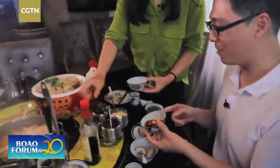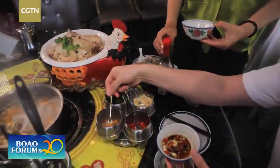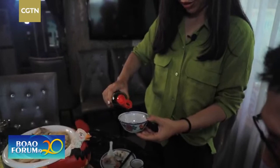So this is also a local Hainan specialty. This is more spicy than the red pepper. You can see it in Beijing. The waitress has taken care of me, so she did not add this yellow pepper. Maybe that's too spicy for you. I am a fan of hot pot. And now this is soy sauce.